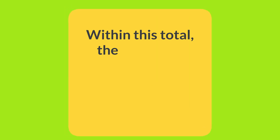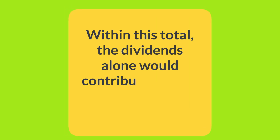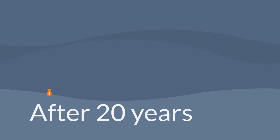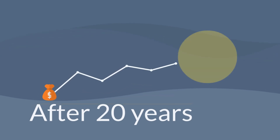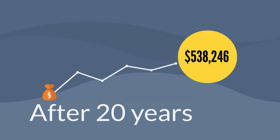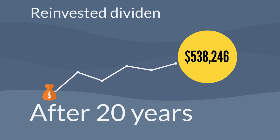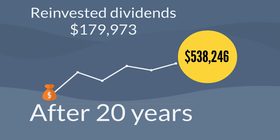$232,001. Within this total, the dividends alone would contribute around $57,652 if reinvested. After 20 years, the investment could grow to around $538,246. Out of this, reinvested dividends would contribute approximately $179,973, showing the power of long-term compounding.